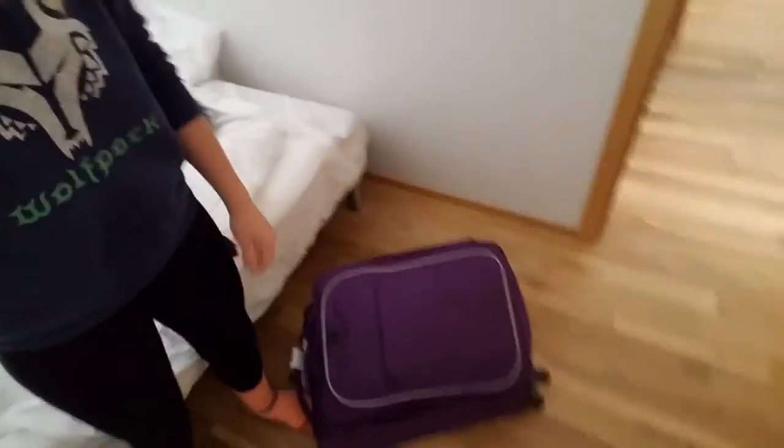So, yeah. Here is my suitcase. I don't know if you remember from the beginning of the video, but I showed you how to properly pack your suitcase. Here is how you pack your suitcase.